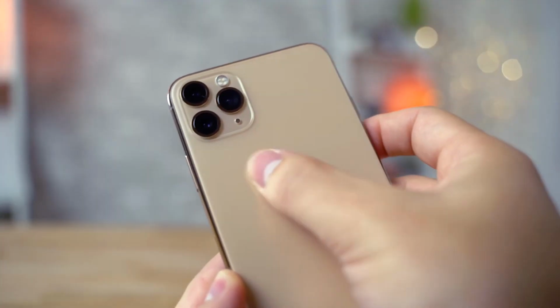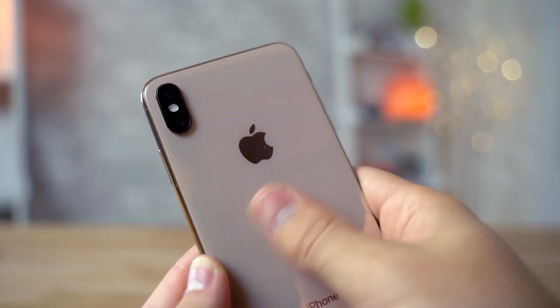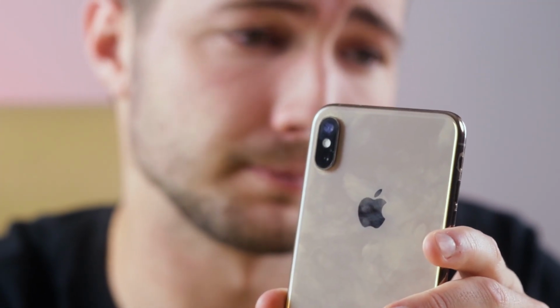The camera arrangement really sets these two devices apart from the design perspective. The placement on the new model is a self-contained box housing 3 different camera lenses, as opposed to the more subtle arrangement of the 2 camera lenses on the iPhone XS Max.